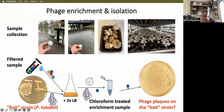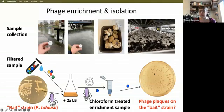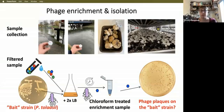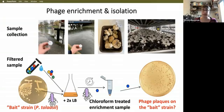So this sample is then mixed with a fresh culture of the bait strain to see if I get this kind of plaquing pattern. What you see as a hazy background is bacteria growing as a lawn. And these little dots that you can see, they look dark on the image, but they're actually see-through, which means that the phage, every single dot here is a plaque, and every plaque is a single phage that has been growing and eating and multiplying on the plate, basically prohibiting the bacteria from growing there. So these plaques are then picked and multiplied and so on. So that's how you enrich and isolate phages.